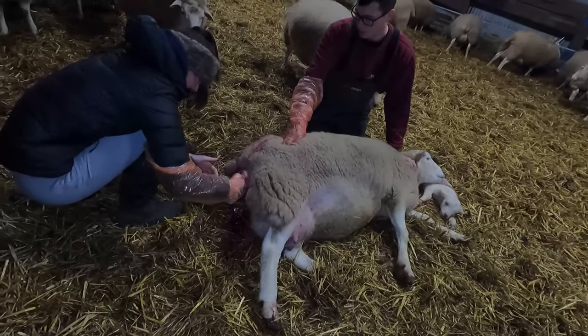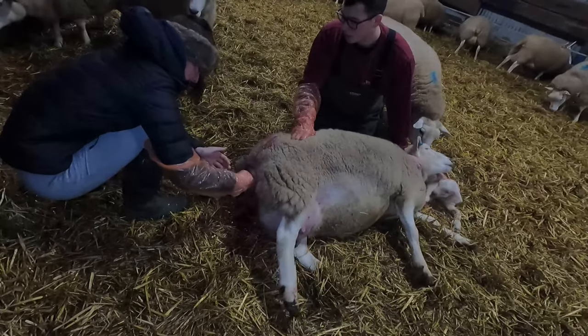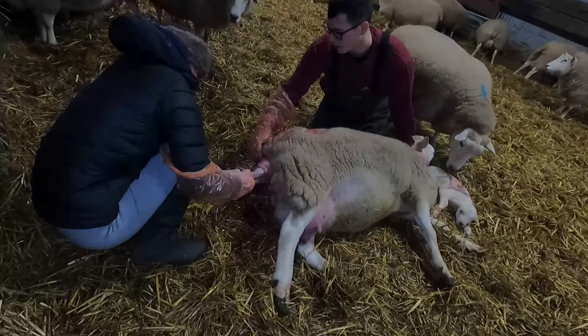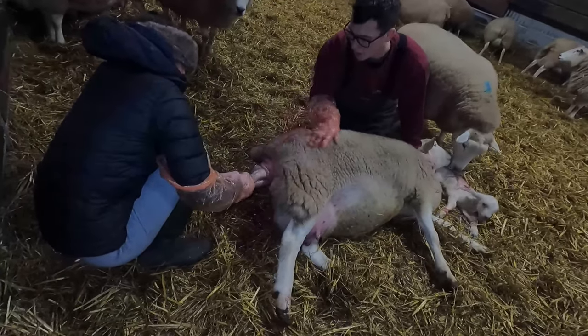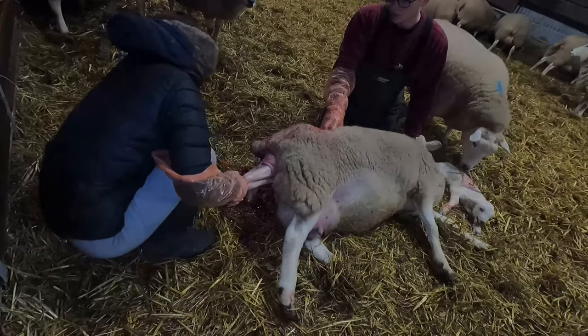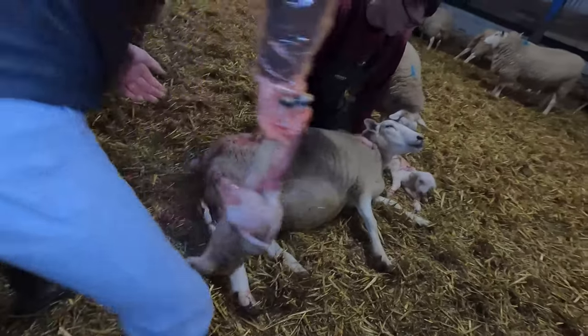That's it. So I need to grab the head as well. The head will usually follow. So that's it. There's a head there. Keep pulling. If you try and pull down, it's a bit easier. That's it. Well done. Take it round. Like you swing that lamb round.